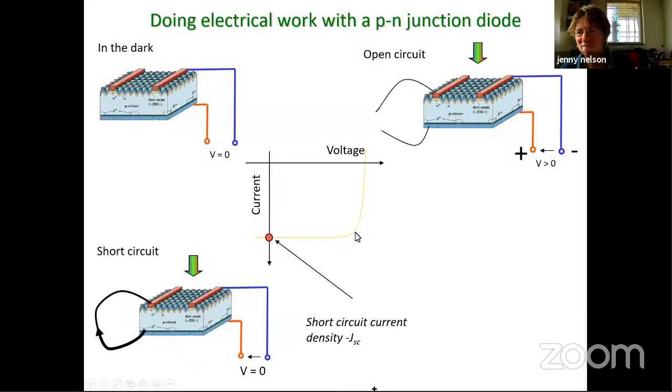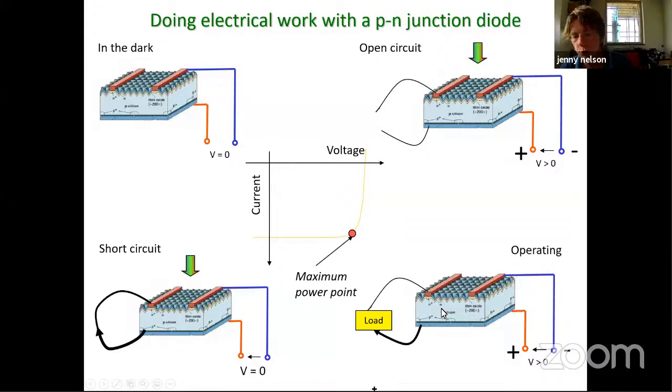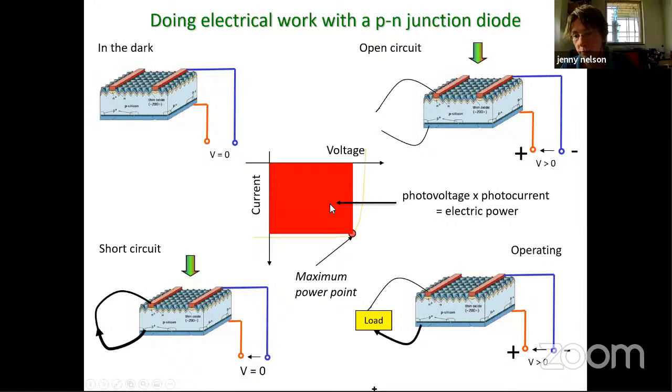Okay, please go ahead. So we still don't have it. We still haven't generated any power. And then what we need to do to generate power is to put a load between the top and the bottom contacts of the solar cell. And then as the current passes through, it drops resistance and work is done. And depending upon the resistance of the load, we can find some different points on the current voltage characteristic of the solar cell. And at some particular resistance, the power, which is the product of the current and the voltage, will be maximized. And that is what we would consider to be the power density output of the solar cell.